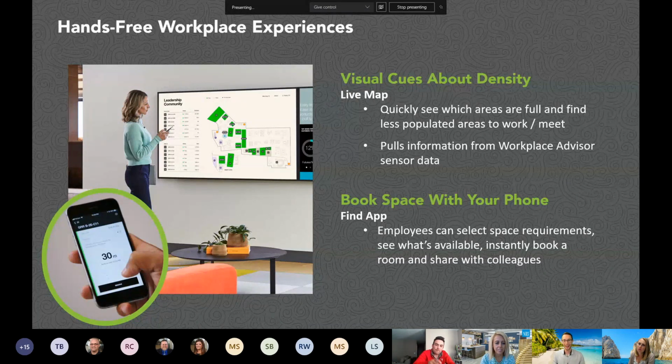And so there's a few of them that, just to call out how technology can help solve either a couple of different needs or again, just make people feel a little less anxious. So this first one that's called out is the visual cues about density. And you can see in the graphic there, she's in front of our Live Map solution. And Live Map is really almost like a flight board at an airport, or I've actually heard some people call it like a digital trailhead.